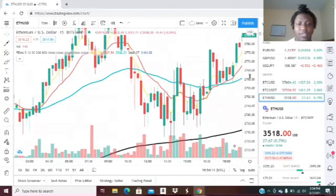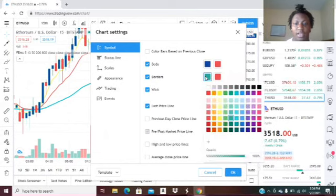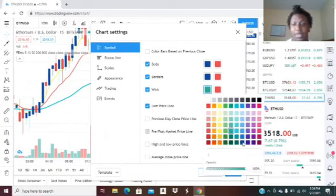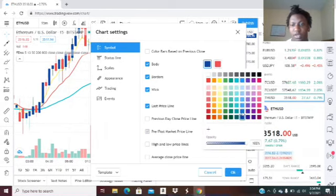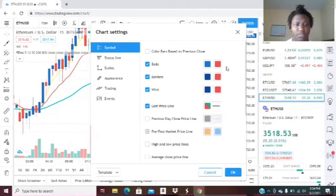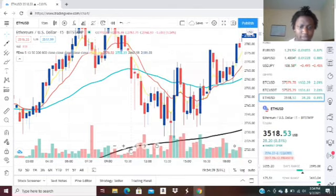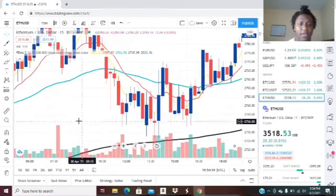Now, just for the sake of this, I want to change the candle colors to make it more fitting to my eyes. These are the candle colors that I like to use. You can change it to whatever you like, but this makes it easy for me to identify. Super easy, super simple, nothing too crazy. I'm going to keep it at super dark blue. I like it as super dark blue. All right, press OK. This is what I like to look at: red candles, blue candles.